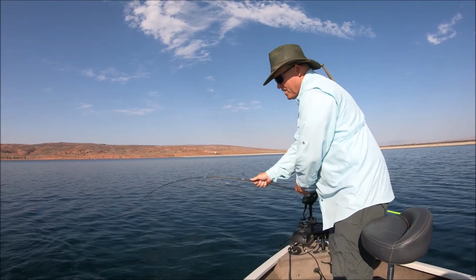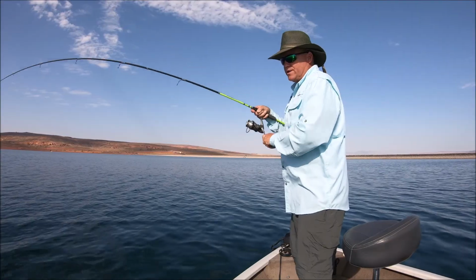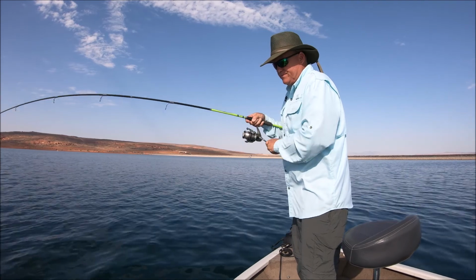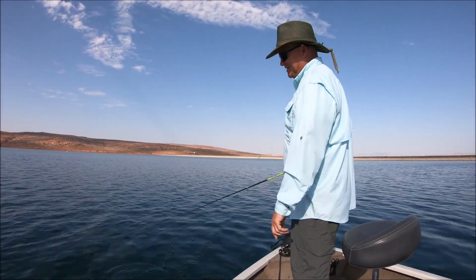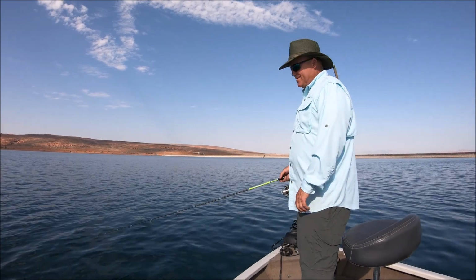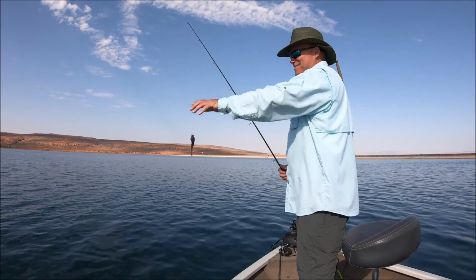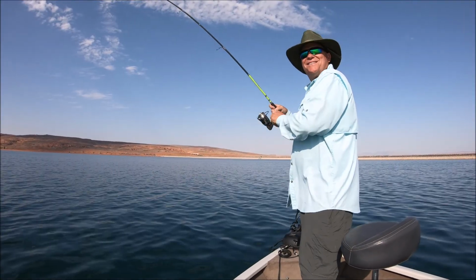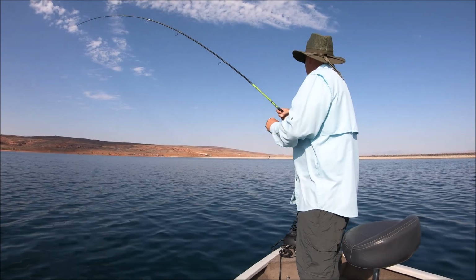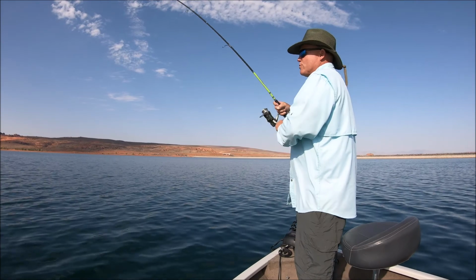PB&J? Yeah, I got that jig, that little flipping jig. That's a good fish. Oh, yeah. Bigger than the last one. It doesn't count. Getting right to the surface, they do that. I think you're going to want to use this PB&J, huh? Uh-huh. Let's see if I can land this one first. Of course, they're biting.